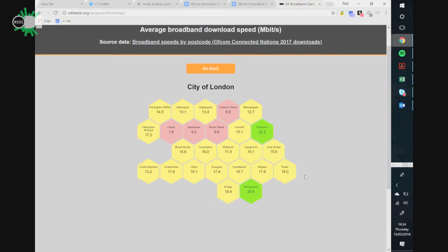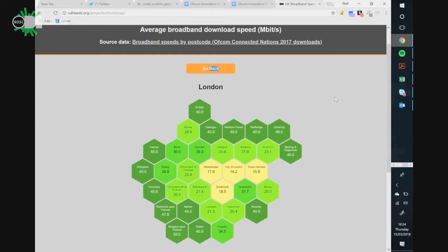Pardon? Oh yeah, the whole of them. Those administrative areas you've got there. Yeah, these are wards, ward level. So the ward level, yeah. Yeah, so we took all the postcode data and converted each postcode to the ward that it was a member of, and then averaged out all the broadband speeds. Oh, so yeah, the average of the median broadband speed.